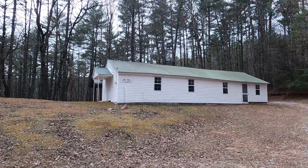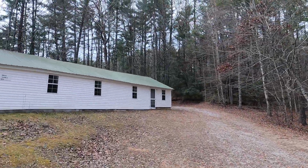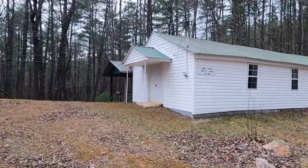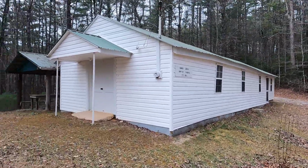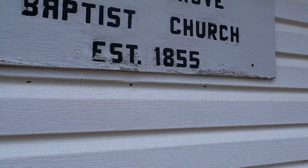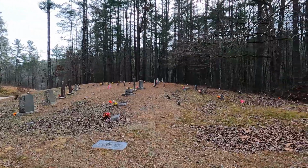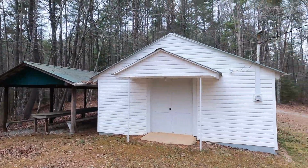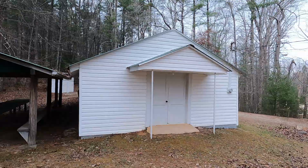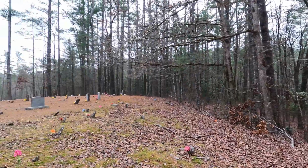I'm not sure if this church is still in operation because it's Sunday. We came through in the morning and there was no one here. Now it's much later in the afternoon and there's still no one here. Let's see. Established 1855. I'm assuming they mean the congregation was established in 1855 because the structure doesn't look anywhere near that age, of course. Huh. No telling.